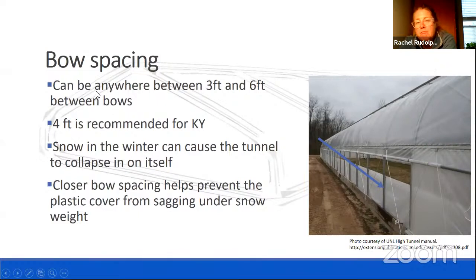So bow spacing, you'll see, so this is a bow, by the way. This can be anywhere between 3 and 6 feet between bows. We recommend no more than 4 feet between bows for Kentucky. That's pretty standard these days. And that is, again, about structural integrity and bearing the weight if it snows. So any further apart, you do risk something coming through those 2 bows and helping to collapse that structure, which you don't want.